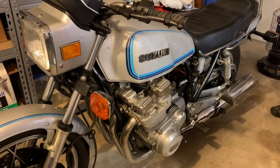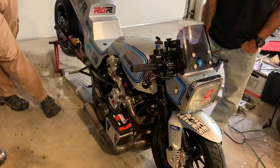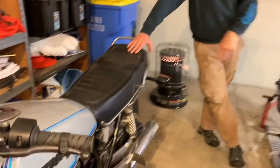Did you ever think in a million years, did Suzuki ever think in 1980 that somebody in the year 2020 would have a motorcycle out there that looks like this? Crazy, isn't it? It's just mind boggling. Yeah. Isn't it? This is what this thing started out as over here.